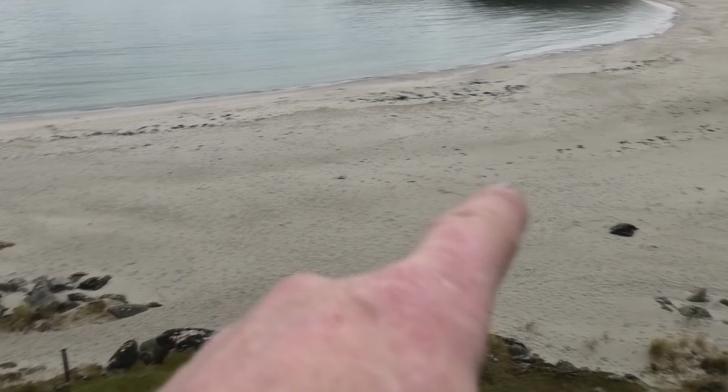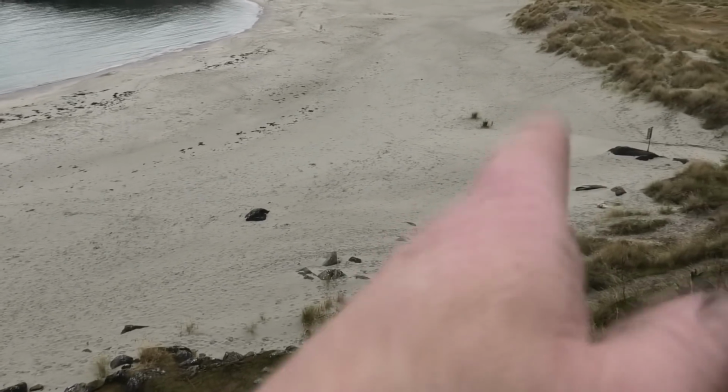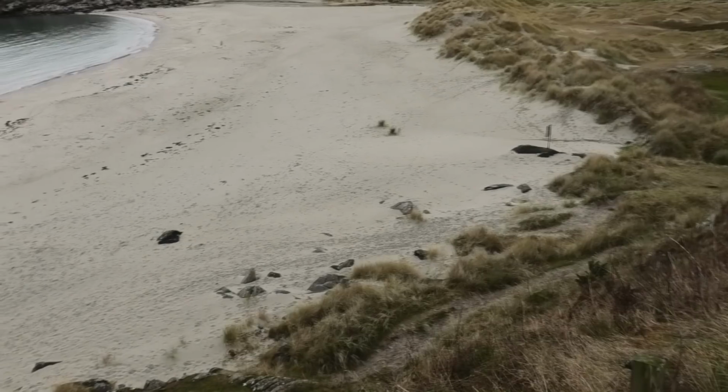Very often, beachheads like that would have mines in this area, heavy duty lines of mines, and even in the second row behind there.